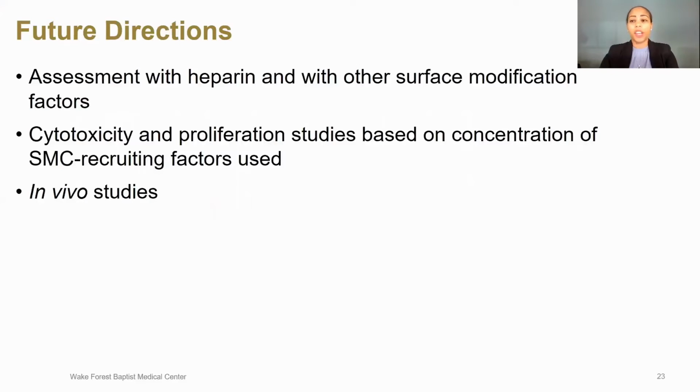Future directions include looking at these growth factors along with heparin and other surface modifications like the dual platelet or the dual antibody for endothelial cell attraction. We also want to look at cytotoxicity to see if using two agents together or at different concentrations causes cell death, and that may be why we didn't see as much proliferation with the dual factor, though we saw more migration. And of course, we're currently moving towards in vivo studies.